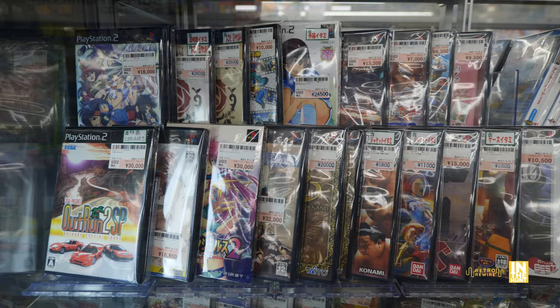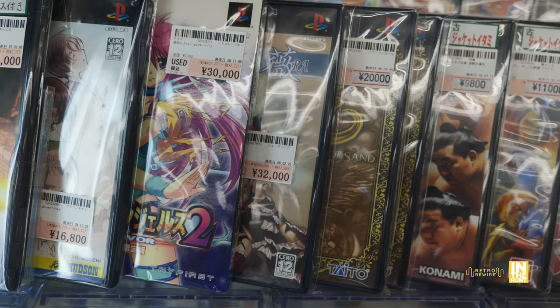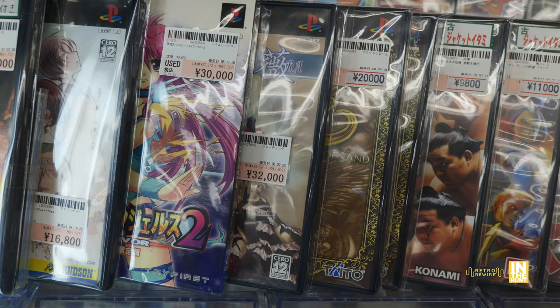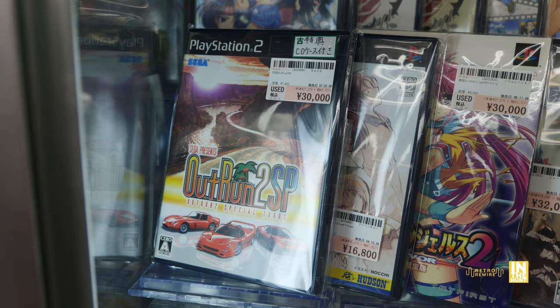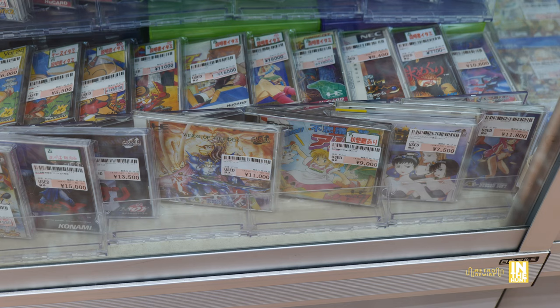Then we have our PS2 title. Look at that. OutRun 2 SP. 30,000 yen, but that one also has exclusive tracks, and it runs even better than the North American 2006 counterpart. We have Ibara there for 32,000 yen, but look at that, OutRun 2 SP. I think the Xbox version is even more expensive. Then we have Winds of Thunder for 11,000 next to Dracula X.